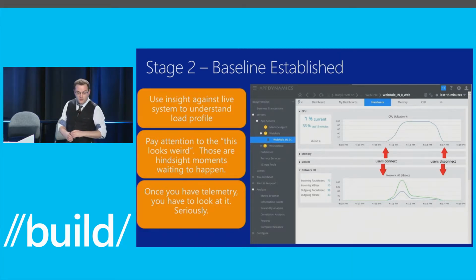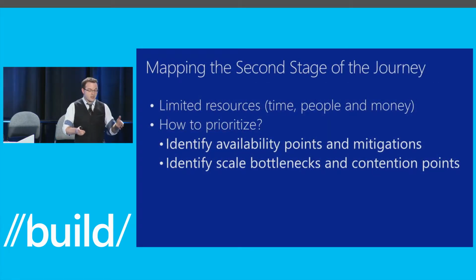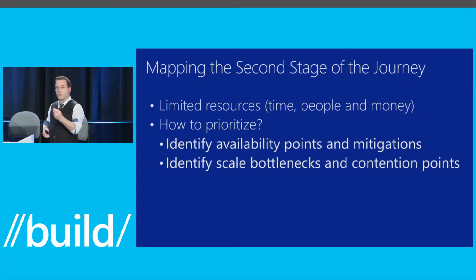All right, so we have limited resources. How do we prioritize? First thing we need to understand is what are the availability points and how do we mitigate? And if I have one single point of failure that can take everything down, you can be guaranteed that is the thing that will fail at the point where you need it the most. And what are the scale bottlenecks and the contention points? How does data flow through the system? And where do you have units of 1?